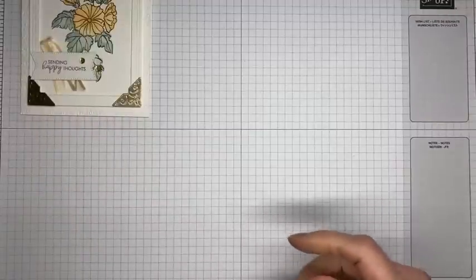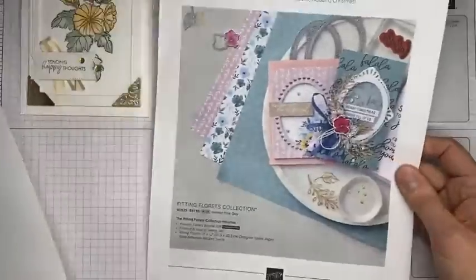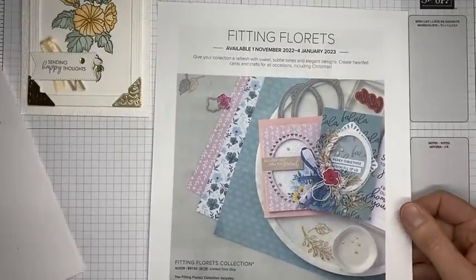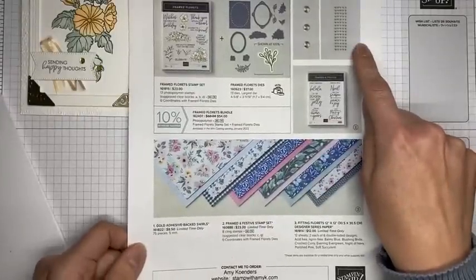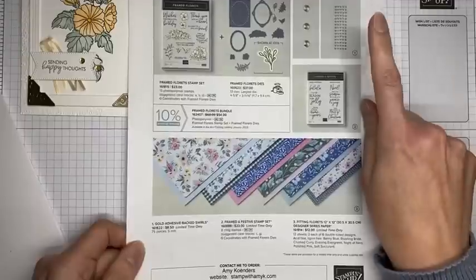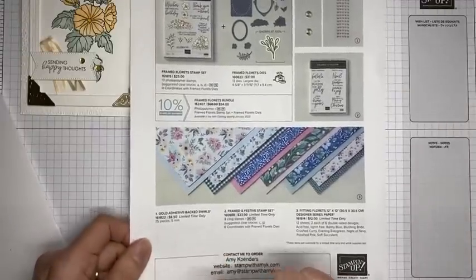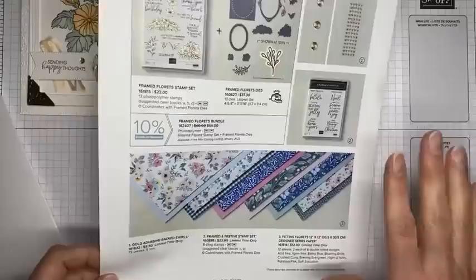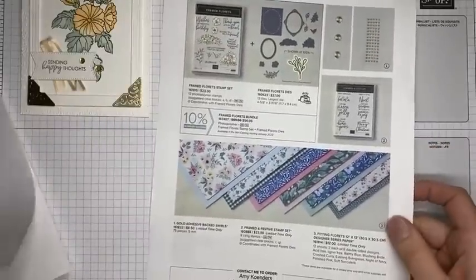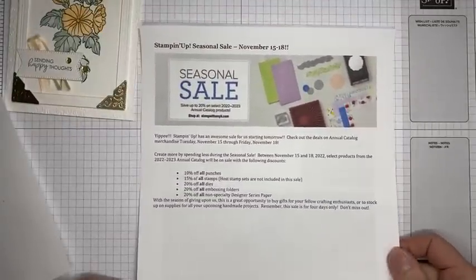Oh, and one other new thing. Well, we'll talk about that later. Fitting Florets, I'm assuming you all know, is going on now that Stampin' Up! has the new dies. I did see that these gems are turned off temporarily for ordering. I don't know if that means they're gone for good, but they might be. In the United States anyway, I couldn't get the gold adhesive-back swirls on an order today. I think they're gone, but I'm not 100% sure because they're still on the list saying they may be coming back in stock, but I kind of doubt it. And as you know, the seasonal sale is going on from now through the 18th of November.